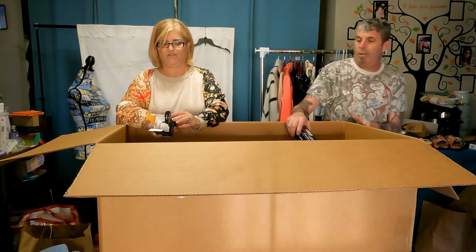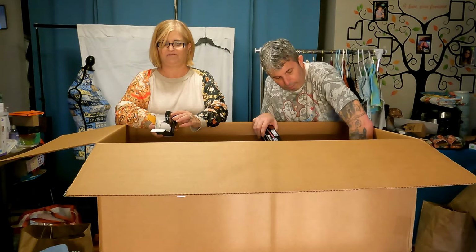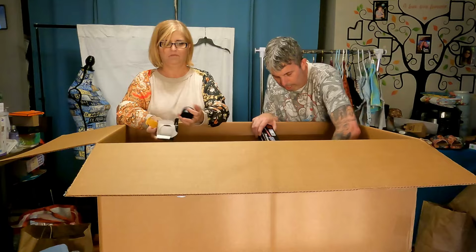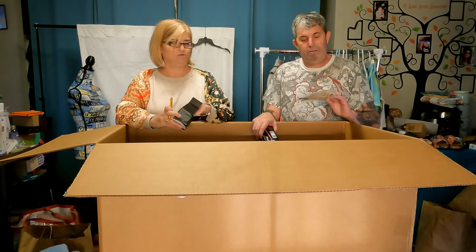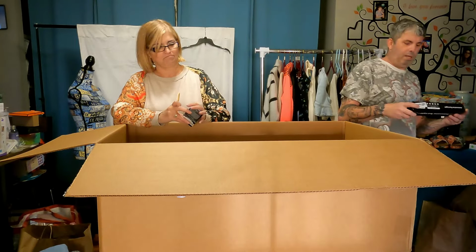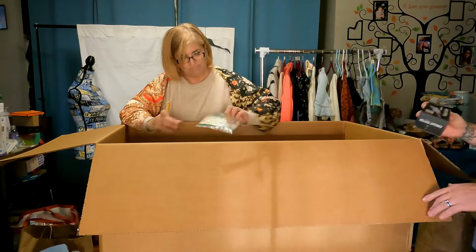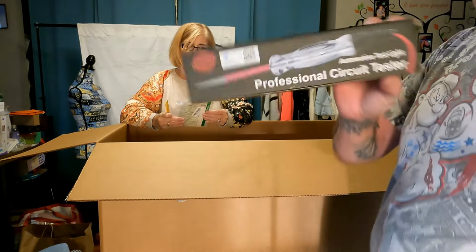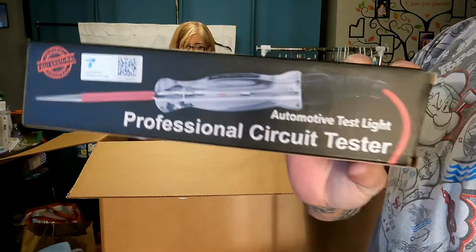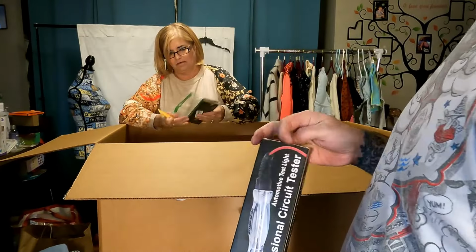This is for if you get a sunburn. Midnight Blue Calming Cream After Sun Care. Michelle could have used that when we're on our cruise. Woohoo! Why did we get burnt up that day? And... Automotive Professional Test Light. Not for sale. Yeah, we'll be keeping that. Hair thing. Oh, yeah, let me make sure. Oh, it's in there.